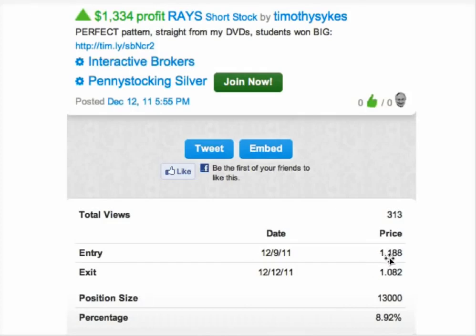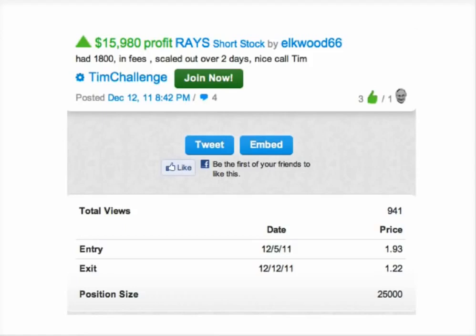So here's one of my shorts. I shorted this at 118, and I covered at 108 because, again, remember, I know that $1 a share matters. So even though I'm betting against it as it's coming down, because the pattern was perfect, it's straight out of my DVDs, namely Penny Stocking Part 2, I had to cover and take profit. So I made $1,300 pretty much in a few days.